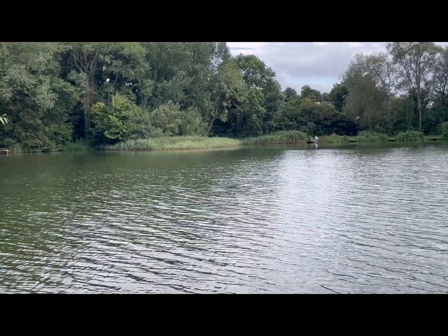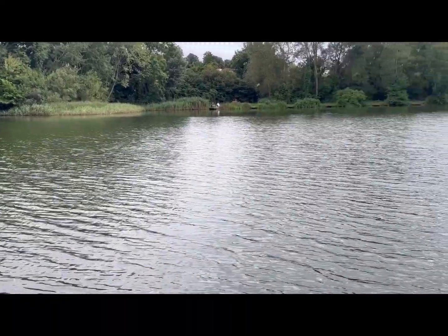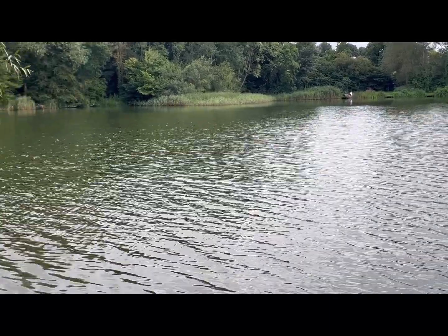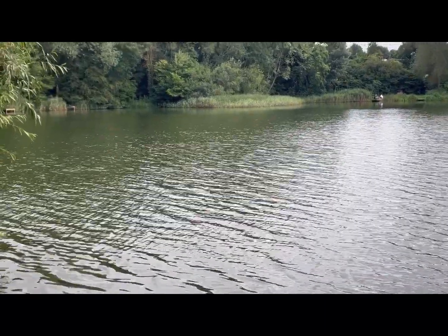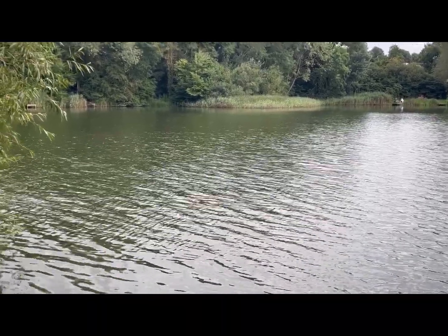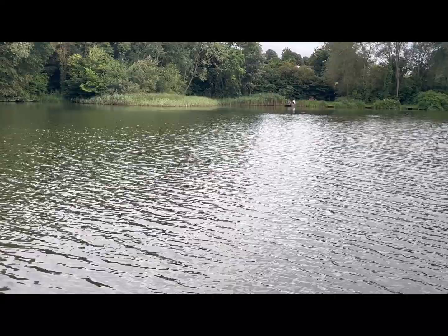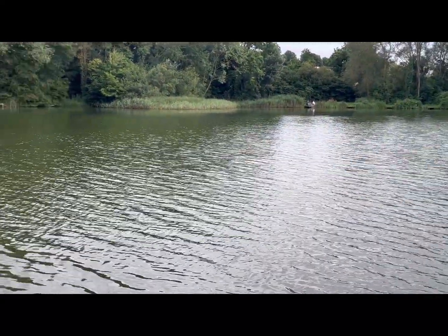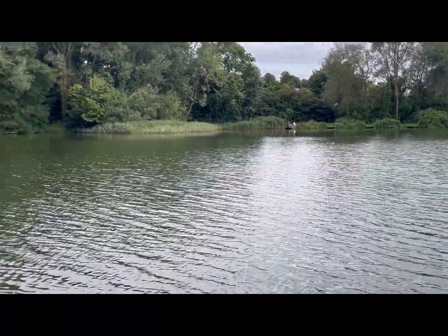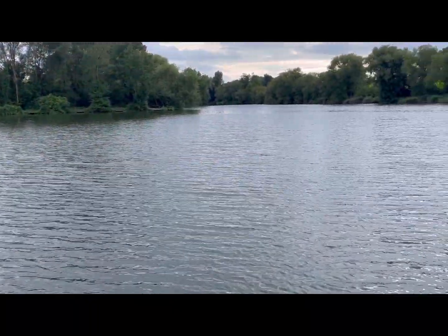I think a lot of people jump into swims straight away. It's almost like they have a swim in their head before they even get to the lake. I'm not saying there's anything wrong with that. If you're limited on time and you just want to be out on the bank fishing, then I guess go for it. But I don't get that much time to go fishing, so I do like to try and make each session the best I can make it. If that means I'm walking around for an hour trying to locate fish, then so be it.